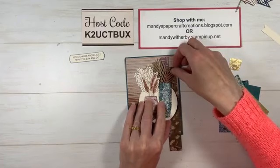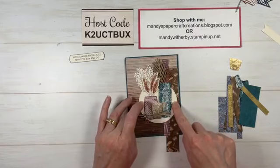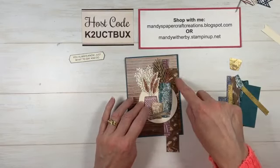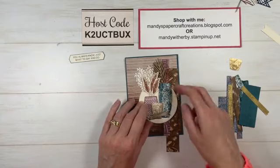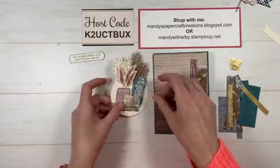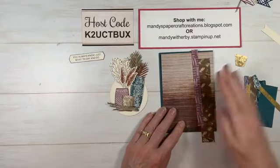Oh, do you know what I'm thinking? You know what we need to do? We need to create this little scene on our tag first, or on our circle first, and then stick that all down and then add these in behind, because everything is going to keep moving. Let's do that. All right. And I like these two. Leave those there.